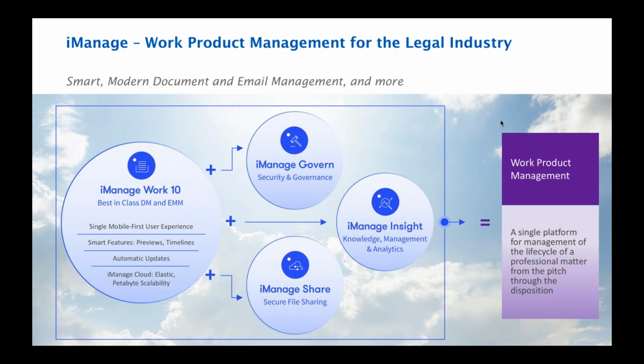There's also a number of other components that complement Work 10. iManage Share is an integrated component that allows you to very easily take this work product from inside your firm and share it externally to collaborate with folks outside your firm very seamlessly and securely. iManage Insight is our analytics solution. You'll hear a little bit more about some of the components of this farther in the presentation, but it gives us the ability to extend Work 10 to knowledge management and analytics in your firm.